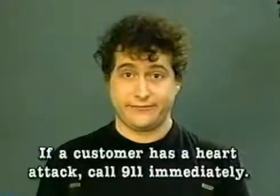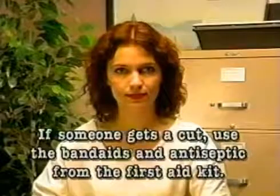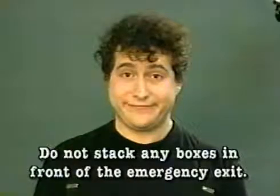If a customer has a heart attack, call 911 immediately. If the floor is wet, be sure to put out the caution sign. If someone gets a cut, use the Band-Aids and antiseptic from the first aid kit. Do not stack any boxes in front of the emergency exit. Always remember to turn off all the electric equipment before leaving for the night.